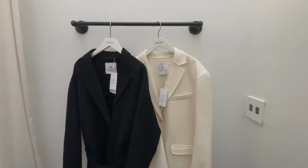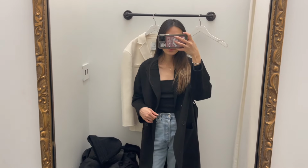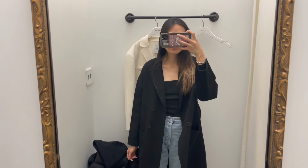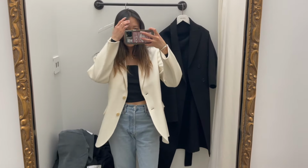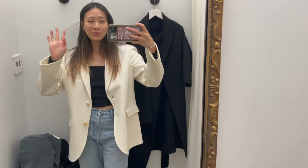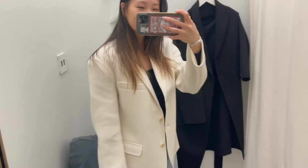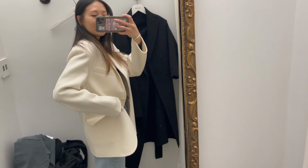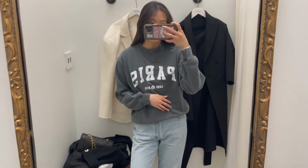Unfortunately they didn't have the coat that I was looking for, but I decided to look at the black one, and although it's really nice, it was also a really thin one too, so definitely was not something that I wanted. And for the white one, this is the only white that they had in store, but this was like a blazer. As you can see, I did not like it. The fit, the color was just not it. And this Paris sweatshirt was just for fun to try on. They didn't have my size, so I just wanted to see what the hype was about.